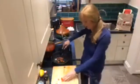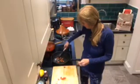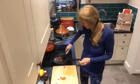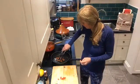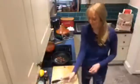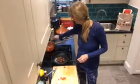You could cook the chilli as well. I think I might keep the chilli just fresh, and just sprinkle it over the top on this occasion. I'm just going to turn the chorizo over to crisp on the other side. There we go. And the soup has just been cooking away.